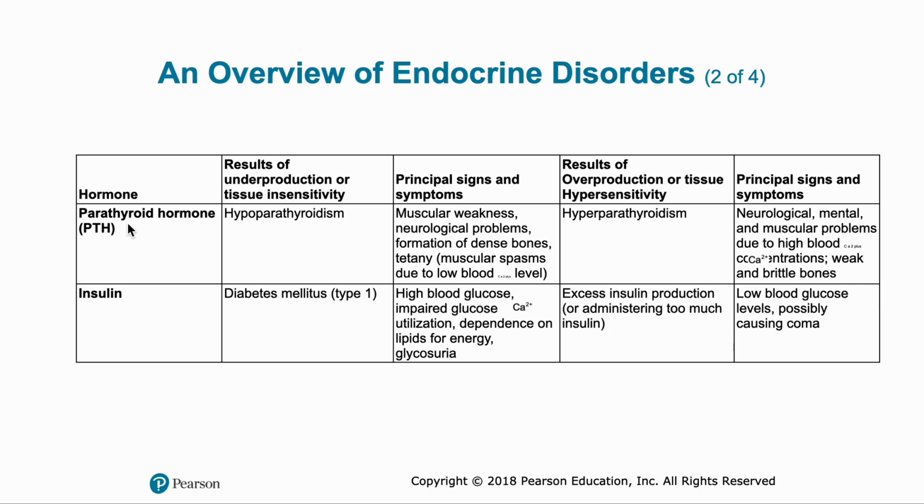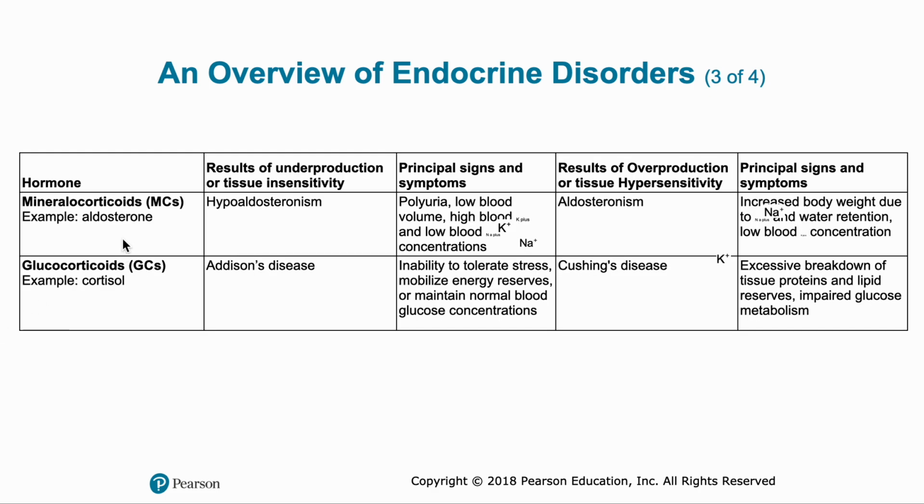We talked about parathyroid hormone with blood calcium levels. Obviously, if you aren't making enough, that's going to lead to things like muscular weakness due to low blood calcium levels. If you're making too much, you're going to have really high blood calcium levels, which can lead to weak, brittle bones because you're not depositing enough calcium in them. Insulin and glucagon we talked about, so I'll leave those there.